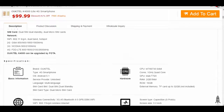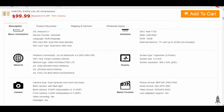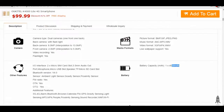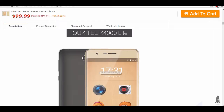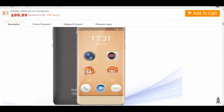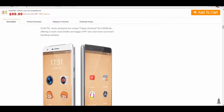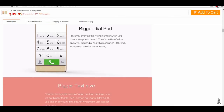So people, you get the Mali T720, and since it has the QHD resolution, most of the games will run smoothly with no problems at all. Don't worry about it. And of course the battery capacity is so famous, so popular for all of you, 4000 milliamp hours. That's why it's called K4000. So you will have new features there, like you see here. You can have really large icons, and it's going to be really customizable.